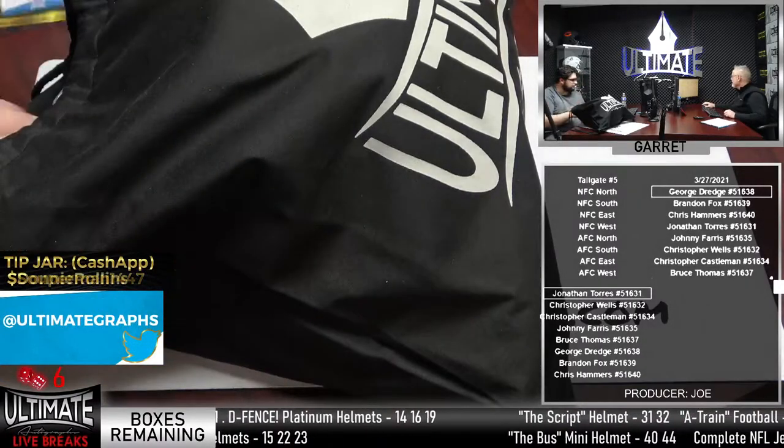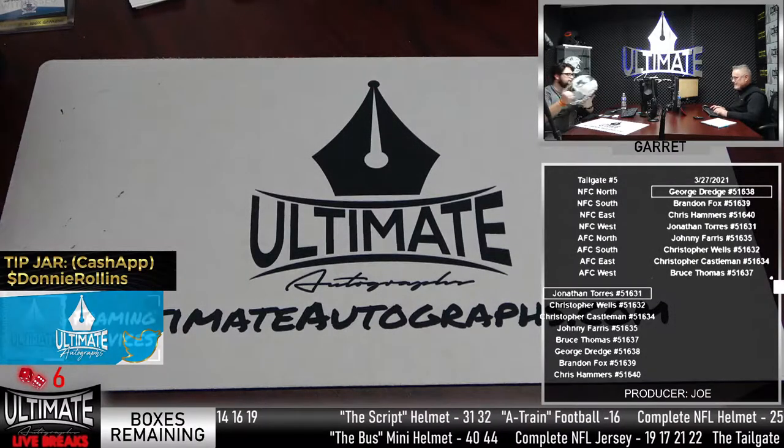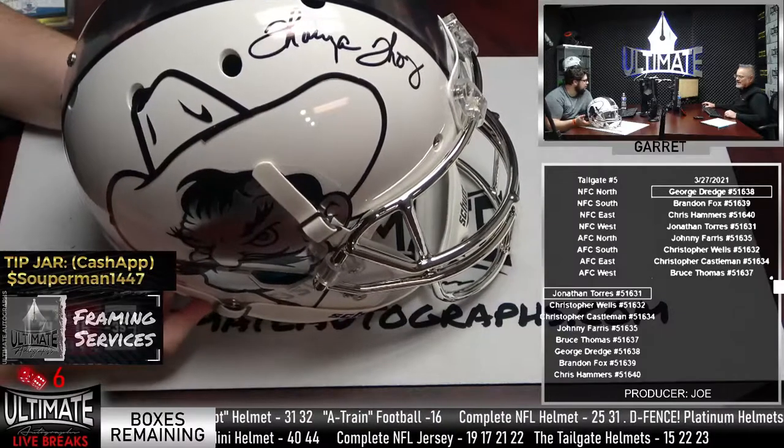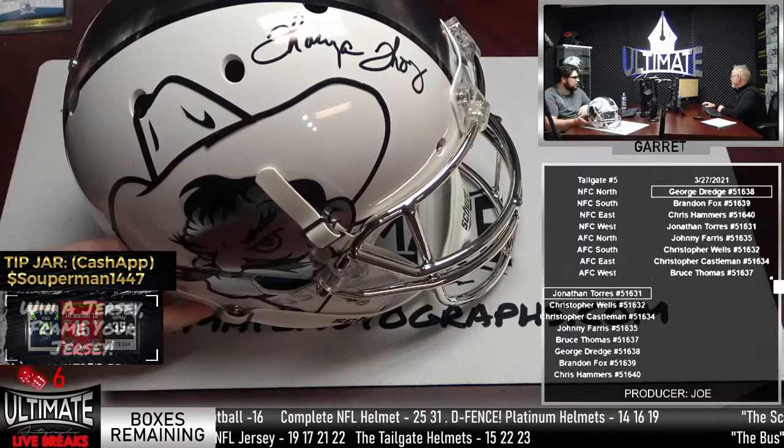Back at COA. Got ourselves an Oklahoma State Cowboy, Thurman Thomas. Ooh, yeah. Shut replica hit right there. Going to Christopher Castleman. Christopher, nice hit.